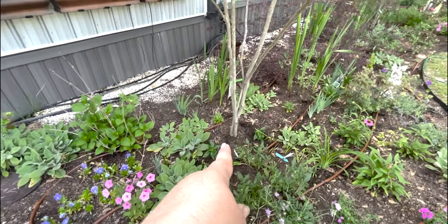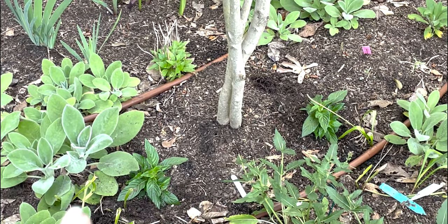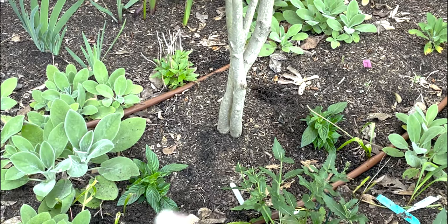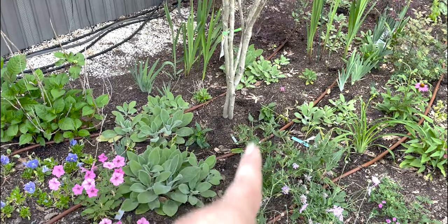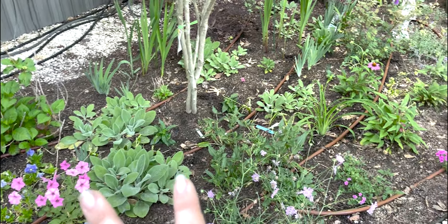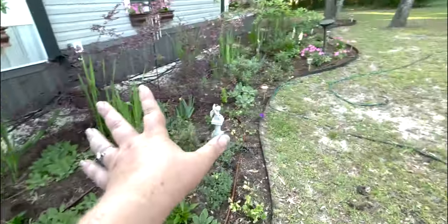You can see right here is one of the pintas that's coming back from last year. So I popped in one, two little other pintas where the other two did not come back. And that's one of those unnecessary little things, but I just love that little sweet ring of pink around the crepe myrtle. So from here, we popped down, and this is what I was talking about.